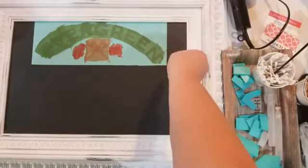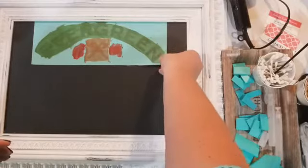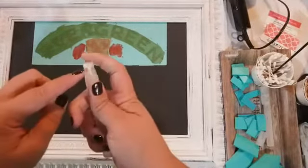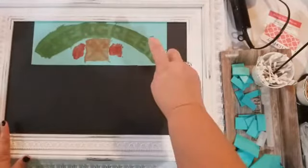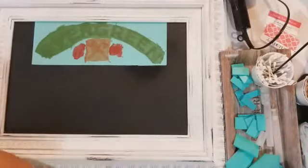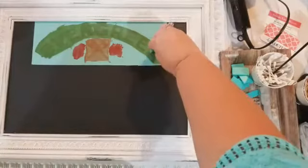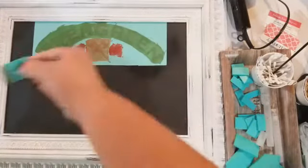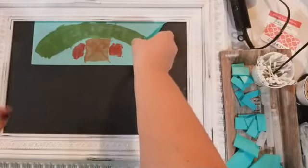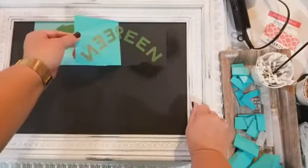Okay, I'm going to go ahead and start lifting, and if I feel like right here this is a little too dry, I'm going to spritz it with water, because I did that green at the very end. Okay. Hopefully that did the trick. Hopefully.